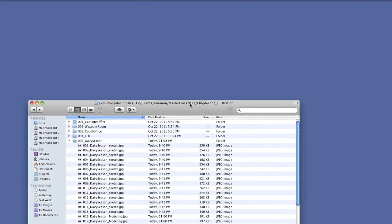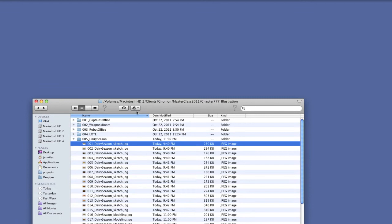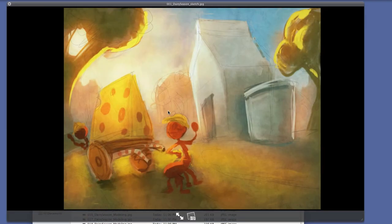All right, I have one last example I'd like to show you. This was a project that I worked on for an advertising company who was doing a project for a grocery store chain. They came to me and said that they wanted to show you some concept design and show you kind of the whole process through final illustration. So this is one kind of project for illustration.